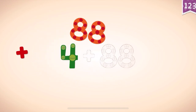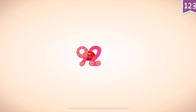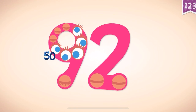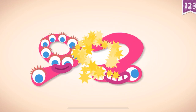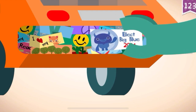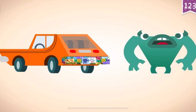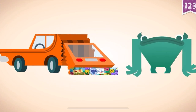4 plus 88 equals 92. 10, 20, 30, 40, 50, 60, 70, 80, 81, 82, 92. 92! Grock put 92 stickers on the bumper of his car.